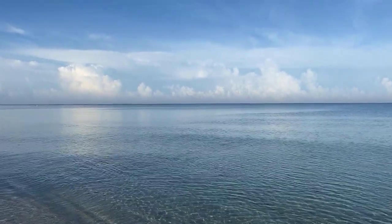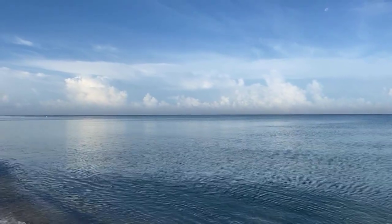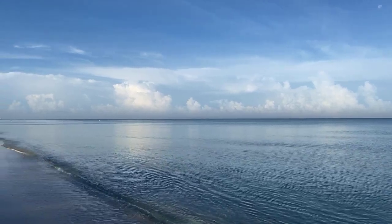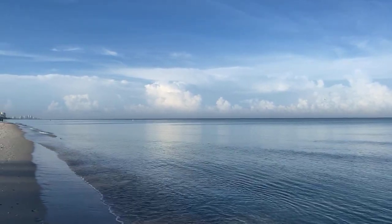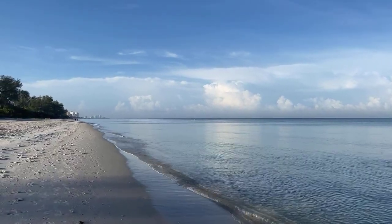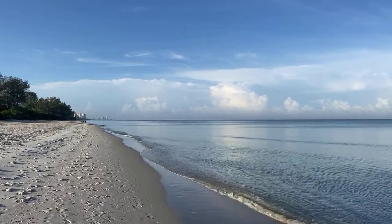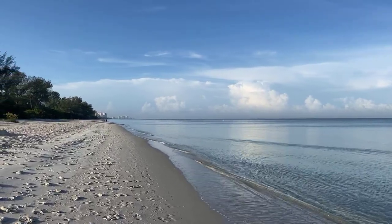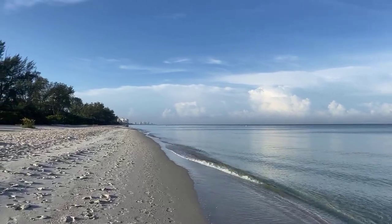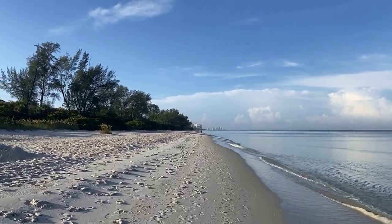Some rain out there. Good morning. Some rain down to the south and southwest. Beautiful morning right now. It was a beautiful morning yesterday, too.